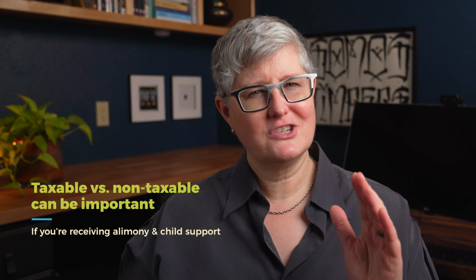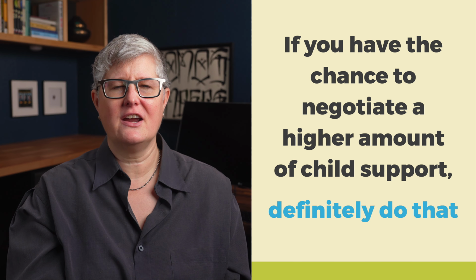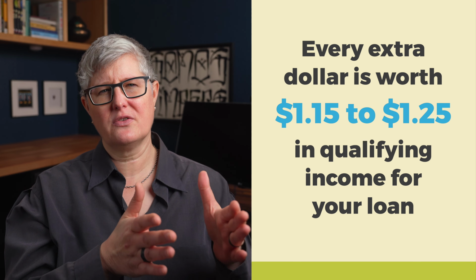So your child support may wind up being set based on a formula that's determined by the state. But if you have the opportunity to negotiate a higher amount of child support relative to your alimony, every extra dollar you can slide over to child support is worth $1.15 to $1.25 in qualifying income for your loan.